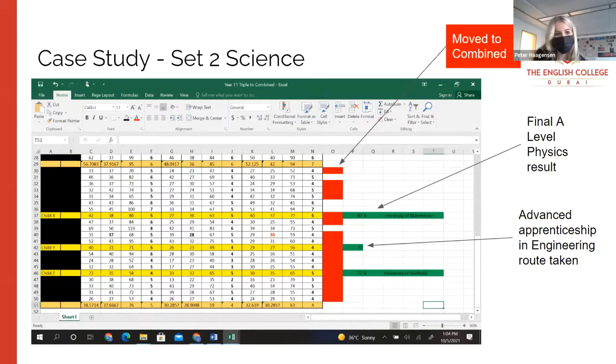Now, what you can see on the screen here, I'm going to start with my set 2 science, so I had taught both set 1 and 2, and this is set 2. As you can see, this is the biology data, and this was the chemistry, and this was the physics. Initially, through a series of robust mock exams, which were very similar to the paper that they will receive in the final exam, we had students getting 5s, 4s, and a 4. And what we did was we looked at all of the data, and all of these students that have a red next to them, we actually moved them to combined.